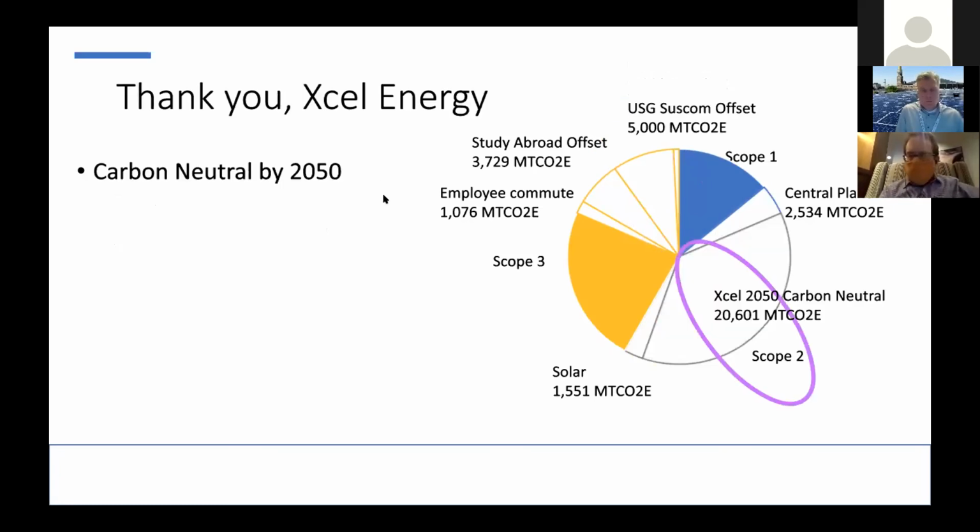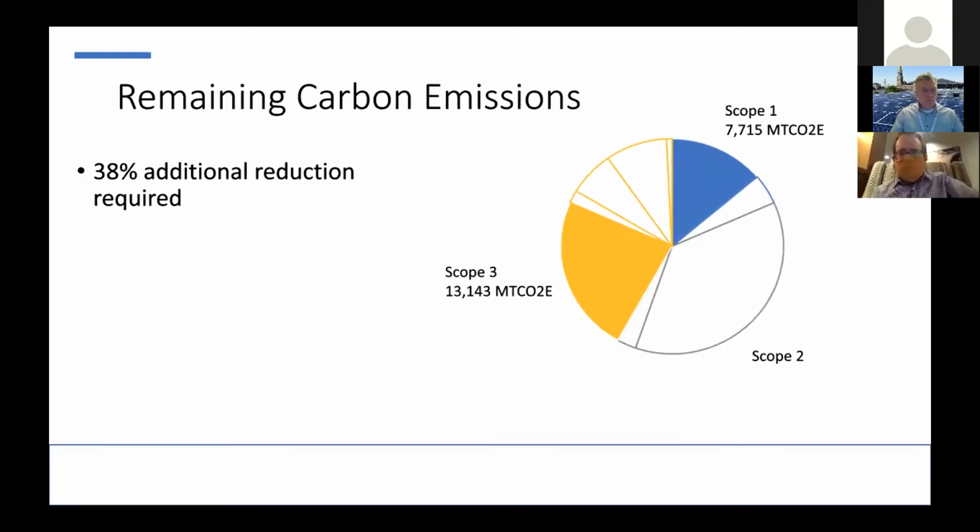Remember, we have Xcel Energy on our side in this planning, which is really nice to have. Not all utilities are this way or as advanced in their renewable goals. Xcel Energy is saying they'll be carbon neutral by 2050. If we hold them to that, all of our electrical footprint goes away. So that just leaves us with these two little pieces of the pie. That's about 38% that's remaining from where we are today.